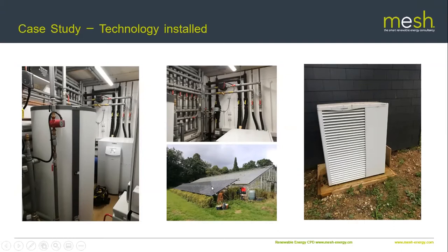And at the time that was eligible for the feed-in tariff, that's now been replaced, but there is a similar scheme in place. And on the right-hand side, you can see the air source heat pump, and the air source heat pump was used for heating the swimming pool.